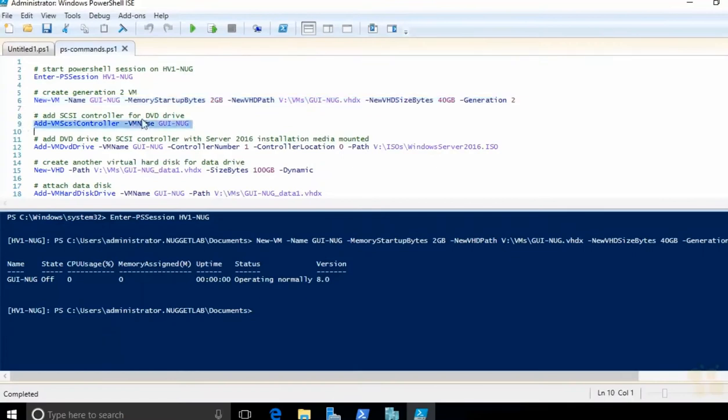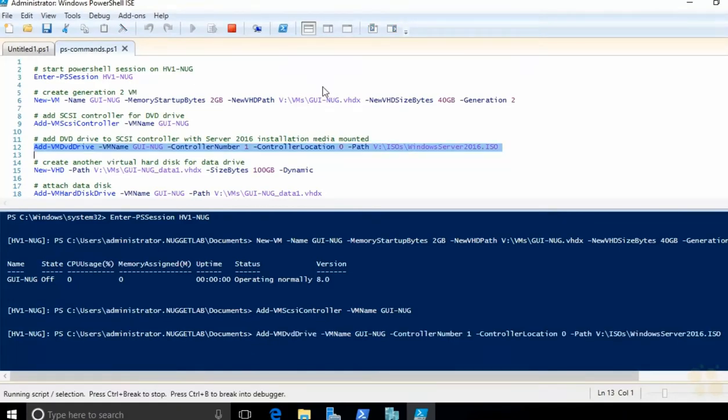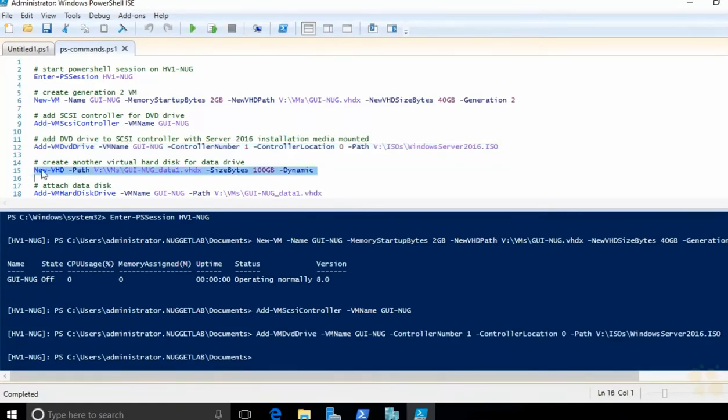So we're going to add a new SCSI controller onto our VM. We're going to add a DVD drive to that VM and also mount that Server 2016 installation media right to that DVD drive. We're also going to attach this to our controller that we just created above. All right, so that'll do that. And then we're going to create a data disk here. We'll call this GUI NUG_data1. It'll be 100 gigabytes and dynamic, just like we did there with Core NUG.